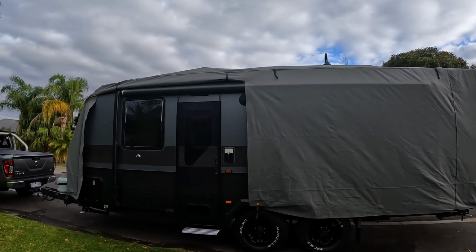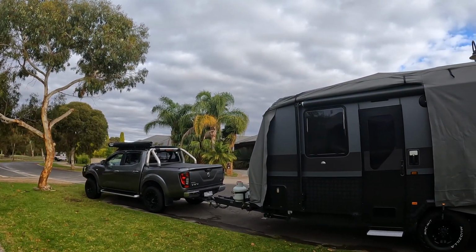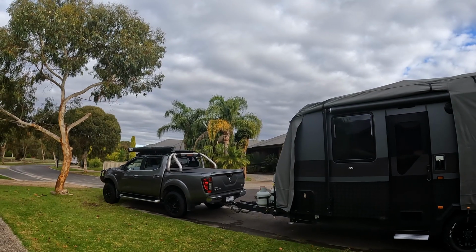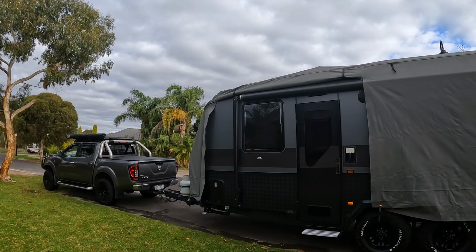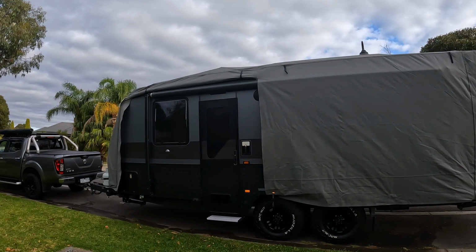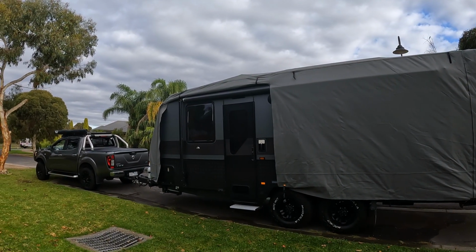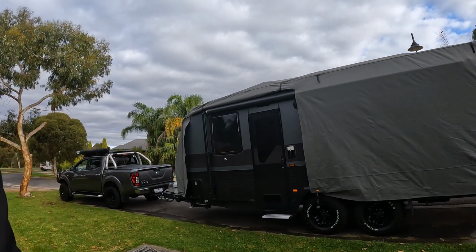It'll be interesting. I think the curb weight of the Ute's about just under 2 ton. Then we've added all the stuff that I've suggested, so I reckon we're about 2.5 ton. And I reckon the van's going to be about 3, so we might have to shift some weight and see how we go. But there's limited options with towing. You're either looking at the Land Cruisers or the Patrols, but they're a bit out of range at the minute, and they're interesting because they're not available since COVID. So we'll see how we go.